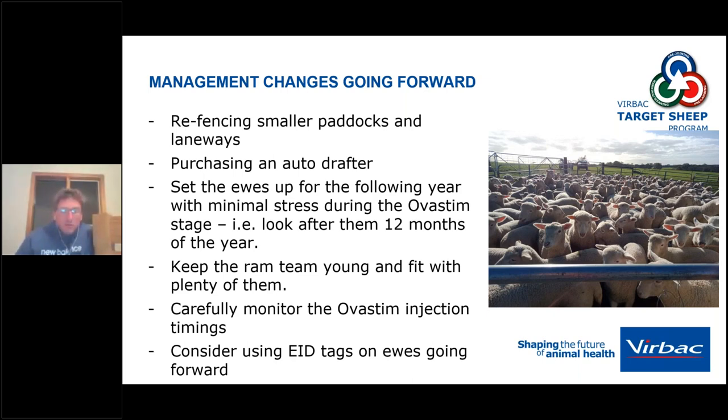part of the reason, you know, it's all been talked about tonight, but you've really got to look after the ewes for 12 months of the year to ensure that you get your higher lambing percentages. Keeping the ram team young and fit and looking after them as well, which has been talked about just previously, but it can often be overlooked. I think you just put the rams out and assume they'll do the job, but I think it's important to look after them as well.